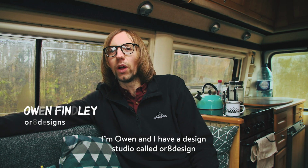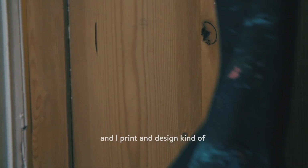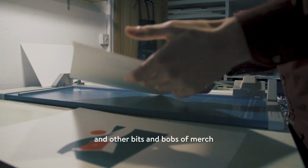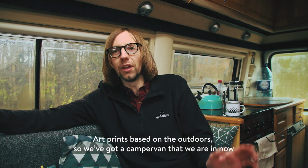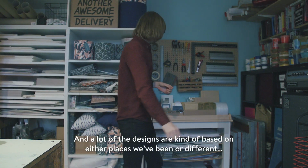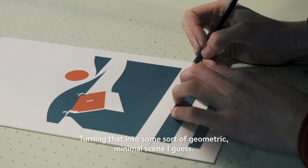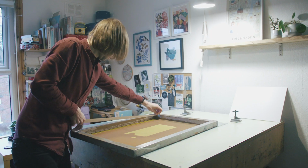So I'm Owen, and I have a design studio called OR8 Design, and I print and design kind of outdoorsy based prints, pins, and other bits and bobs of merch. Art prints based on the outdoors. So we've got a camper van that we're in now, and a lot of the designs are kind of based on either places we've been or different spots that are kind of favourites of ours that we've been to in the van, turning that into some sort of geometric-y, minimal scene, I guess.